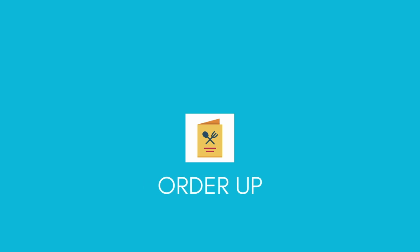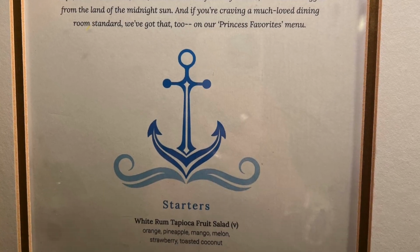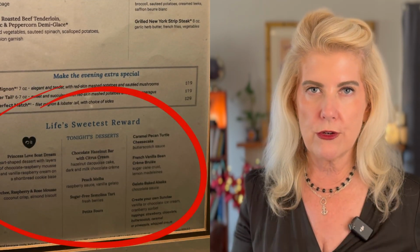If you're like me, you may not want to wait till the nighttime to find out what's on the menu. So there's a couple ways you can find out. One is you can find the daily menu on the app, or you can always find one posted outside the main dining room. When you see that menu, you're going to notice something. There are 3 parts. There's an appetizer, and then there's the mains, and then there are the desserts. And we're going to talk a little bit next about what you can do so that you kind of maximize what you want to eat.